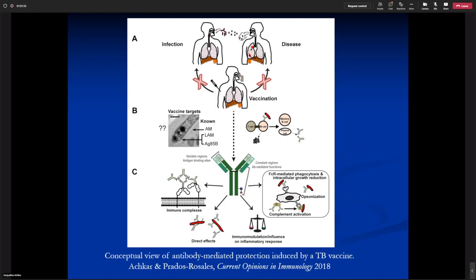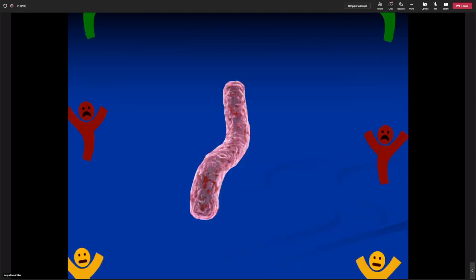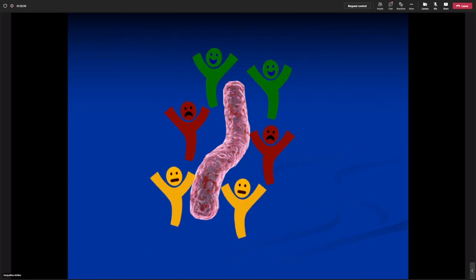So lots of promising developments. This is just an idea to give you: there are many antibodies that can work in the lung, in the blood, and so on. And there are many different antibodies. Some are good, some are disease enhancing, and others do nothing. Just because they are there and the patient is still sick doesn't mean they don't work, just to keep in mind.